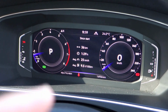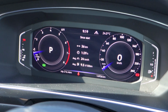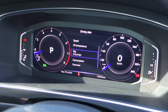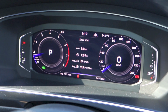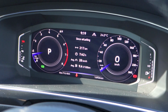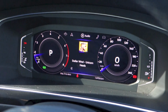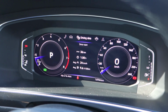Right now, the multi-information display is showing the driving data with the last startup. But you can also view the range, convenience consumers, digital speedometer or temperature, trip computer, consumption, and back to the driving data. If you hit OK, you can select between driving data since the last startup, driving data long term, and driving data since the last refuel. Next up, your assist systems, navigation, media, phone, vehicle status, and back to driving data.